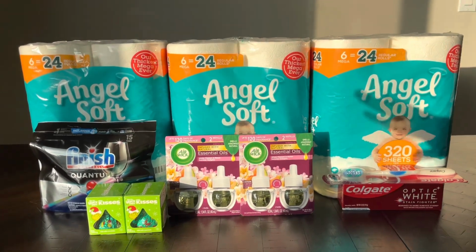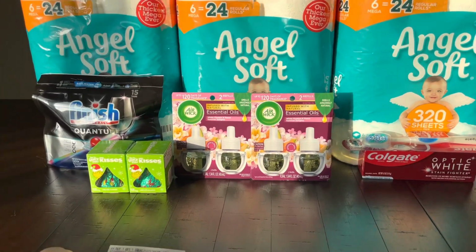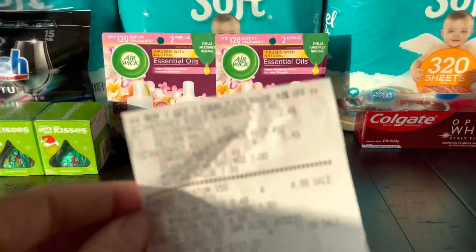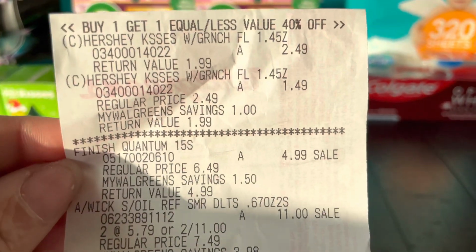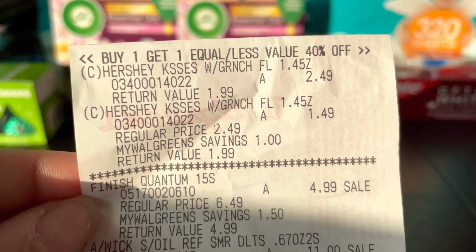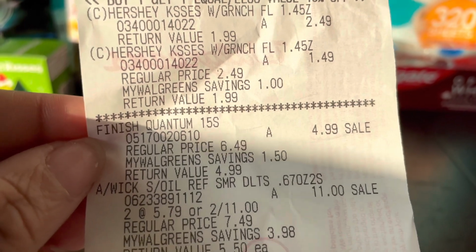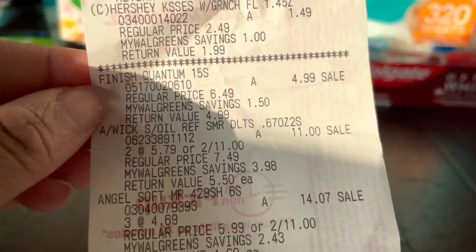So that is everything that I grabbed in this transaction, you guys. So now let me go ahead and show you all my receipts. So there are both of my Hershey's candies. One rung up at $2.49. The second one did ring up at 40% off at $1.49. My Finish Quantum tabs at $4.99.